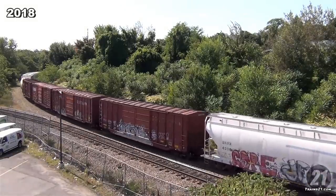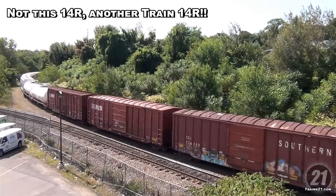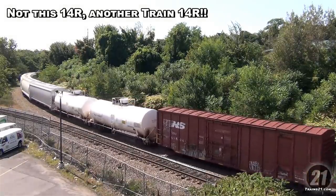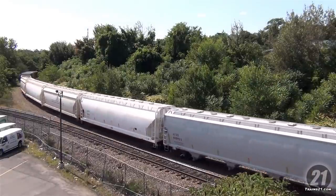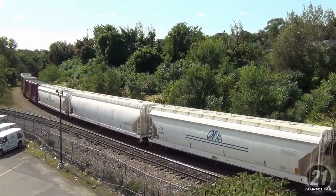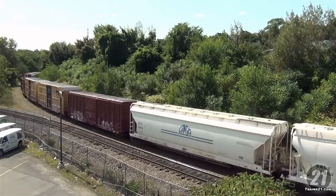I got word from a friend that the train 14R was getting close to town with an incredible 7-unit lashup. 3 Norfolk Southern diesels and 4 Canadian Pacific diesels, including a newly rebuilt AC44CWM, bringing up the rear of the entourage. With today's super high horsepower modern-day diesels and precision scheduled railroading, seeing more than 2 or 3 locomotives on any train is becoming harder and harder to come by.